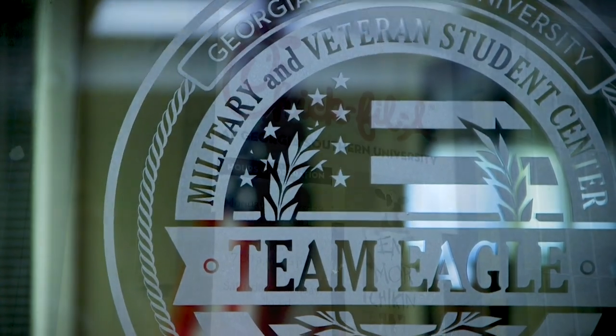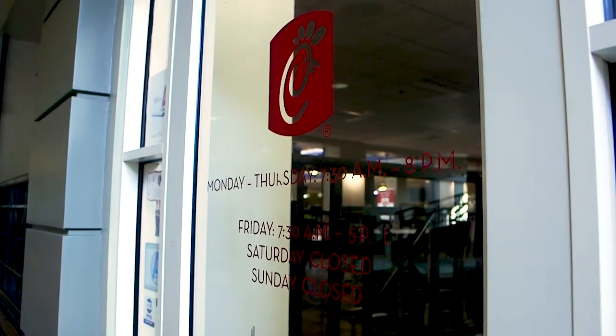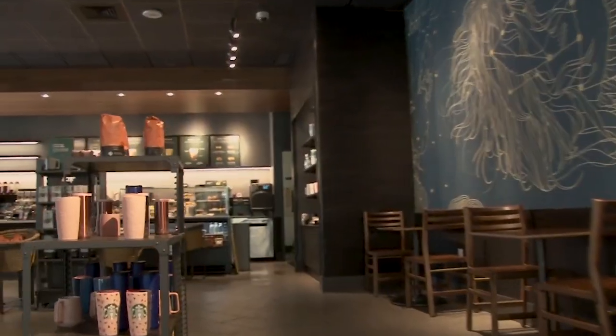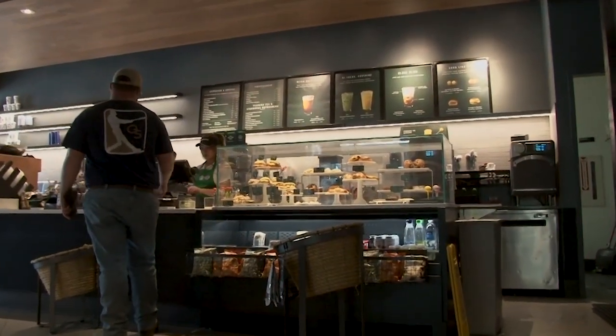Also in the Union, we have several different places to eat. We have our Chick-fil-A. During the lunchtime, there's a really big rush in here. People love their Chick-fil-A. And then my favorite part on campus is our Starbucks. I go every single day, spend a lot of my time and money there. We have the best baristas anywhere. I love them. They're just really awesome people.